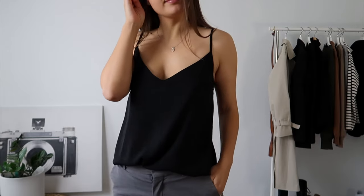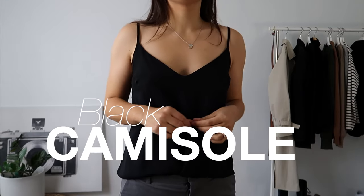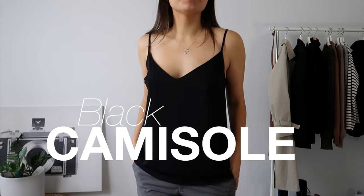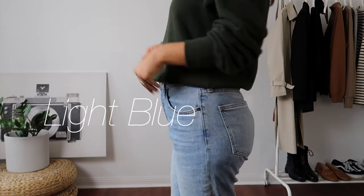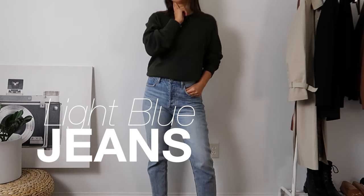And the last item in the tops category is this black camisole. It's just a very basic and elegant item, yet it can be dressed up so easily. Now moving into bottoms, I have included five items. The first of which is this light blue denim. It's just the foundation of a capsule wardrobe.